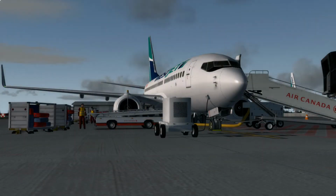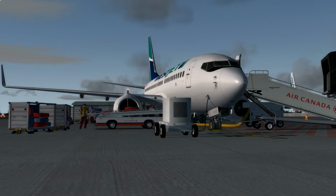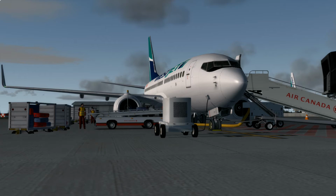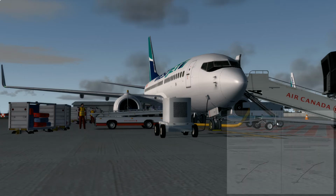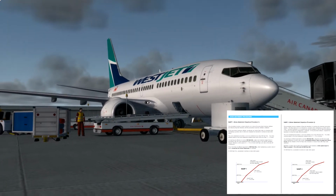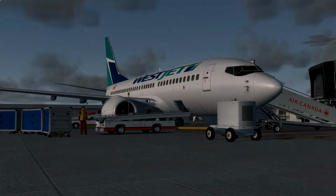So the wonderful people at ICAO, or the International Civil Aviation Organization, came up with a set of procedures to mitigate that noise factor on surrounding residents. Initially we had VNAPs, or Vertical Noise Abatement Procedures. There was VNAP Alpha and VNAP Bravo. A few years ago these evolved into what we have today, NADPs, or Noise Abatement Departure Procedures 1 and 2. So how exactly do these work? Well, let's have a look at the diagrams and figure it all out.